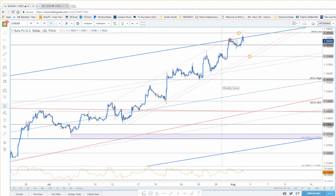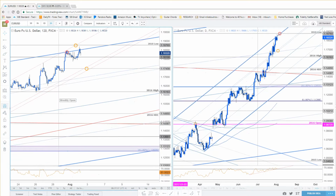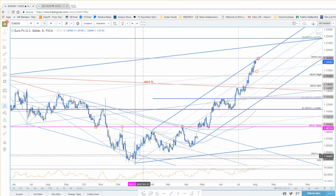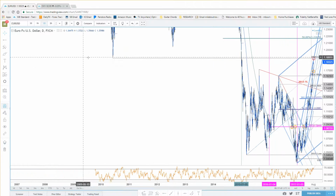All right, if we break higher from here in euro, show you the daily chart real quick. I mean, here's what we're contending with. There's that longer term slope off the yearly lows. There's the upper median line parallel up into resistance, and there's that 2010 swing low way back here.